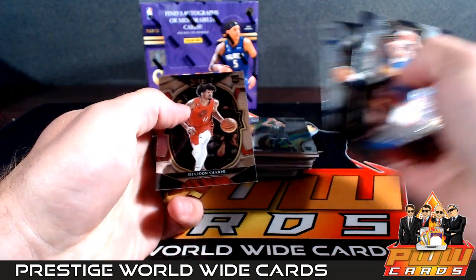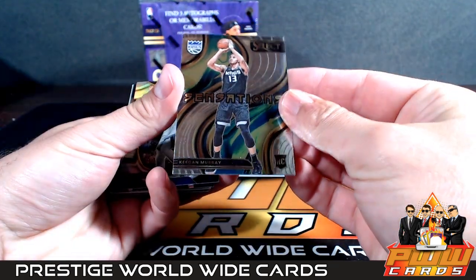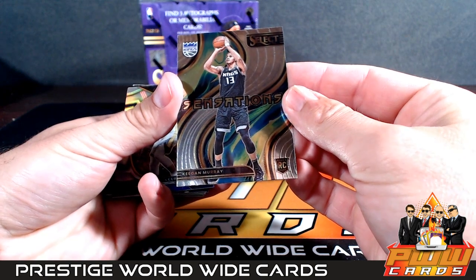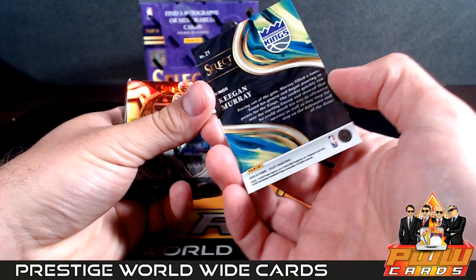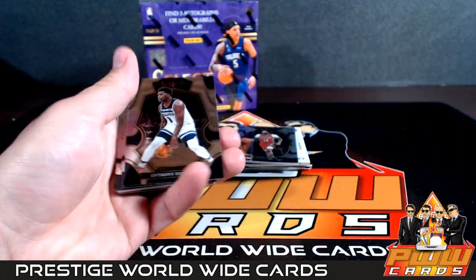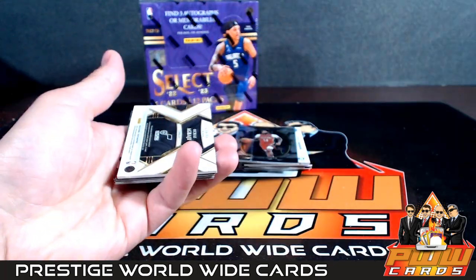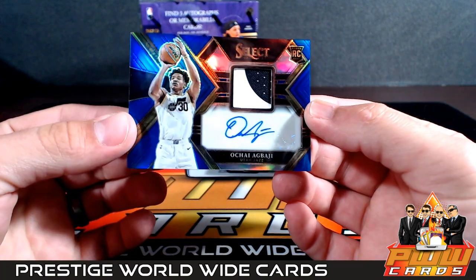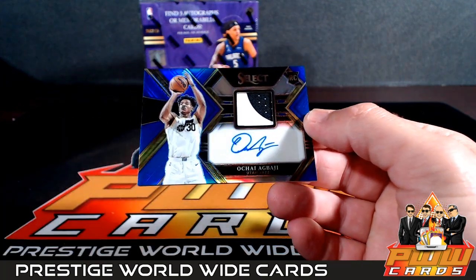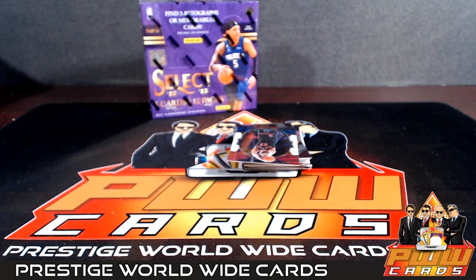Rookie Shaedon Sharpe for the Portland Trail Blazers. Sensations. LA Kings rookie Keegan Murray, Sacktown. Beautiful looking card there. A Steph Curry silver. Rookie Blake Wesley. And we've got ourselves a two-color rookie patch auto for the Utah Jazz, Agbaji, on the blue rookie patch auto.